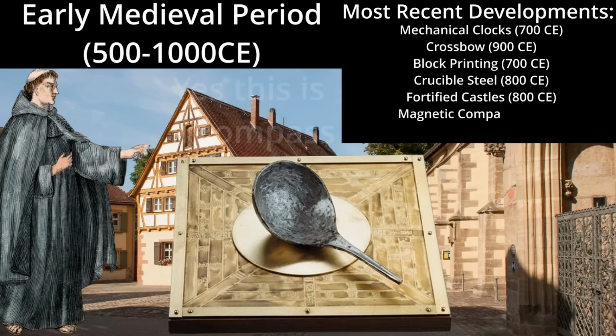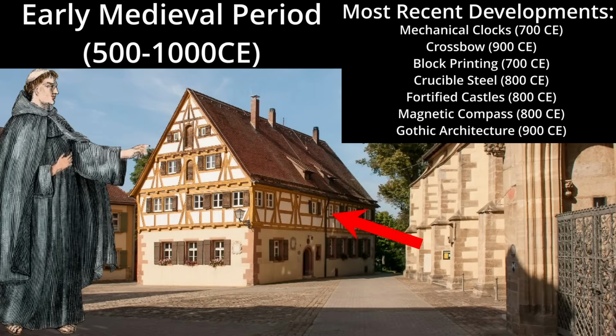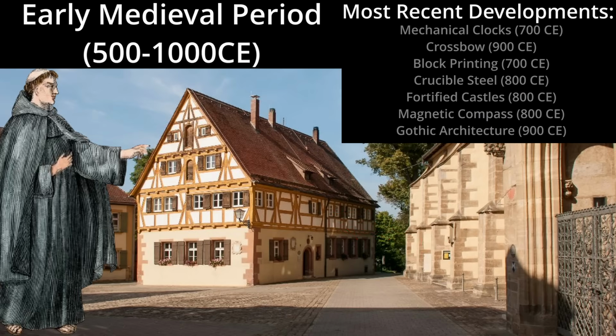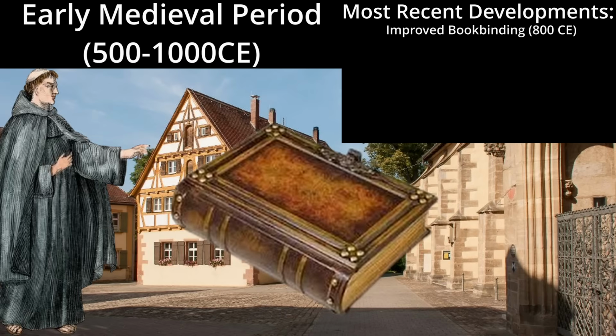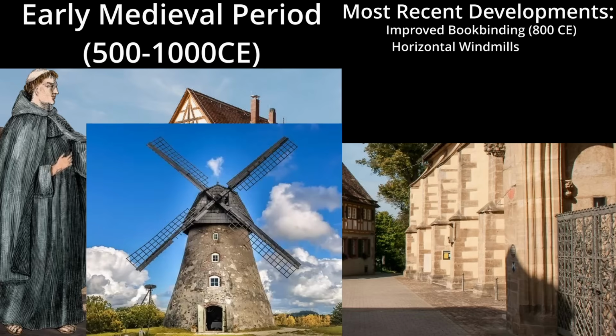The magnetic compass was invented in China as well, making sea travel much simpler. Gothic architecture started becoming more popular, mostly because Bartholomew is not rich enough to keep building things like those Roman palaces. Bartholomew also updated book binding because they tended to fall apart quickly, and while we were doing that, let's fix windmills so they blow horizontally as well.